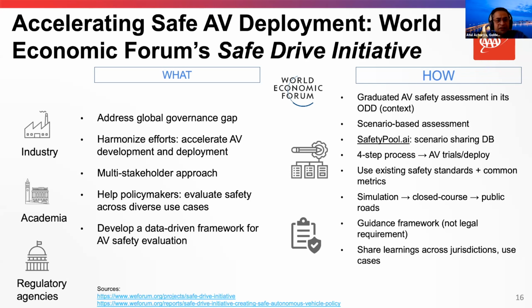essentially evaluating the safety of these AVs using a tried and tested scenario-based assessment methodology. These vehicles are evaluated across a 4-step graduated process in their own context, which is their own operational design domain. And this 4-step process is really across various different testing modes, so both simulation, closed course testing, as well as public road testing, right? A key component of this is what is called a safety pool, which really is a large scenario database contributed by industry expertise, as well as academic expertise, as well as policymakers. It is essentially an incentive-based scenario exchange mechanism for evaluating the safety of highly automated vehicles.